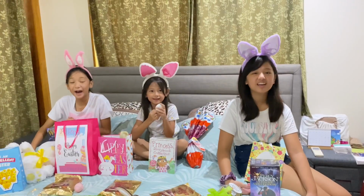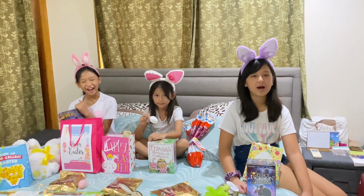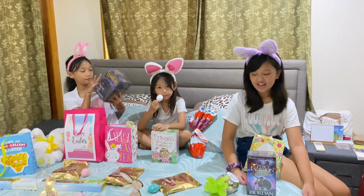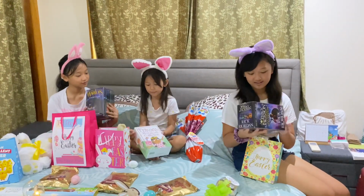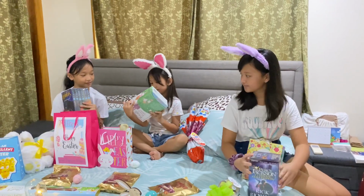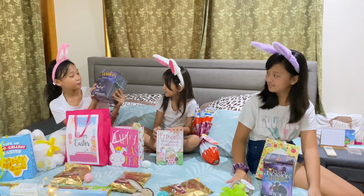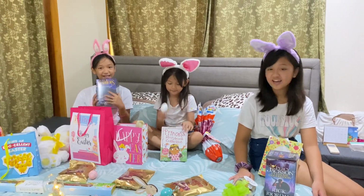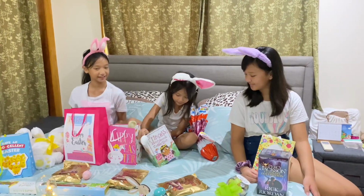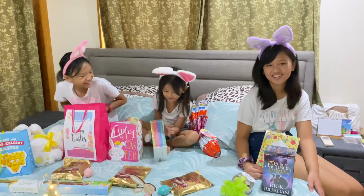And once again, a big thank you to our mama and papa. So I got a Percy Jackson book set. I got a Princess storybook collection. I got a Warriors book set and I'm so excited about it. I have a, this is heavy. I have a lot. Look.